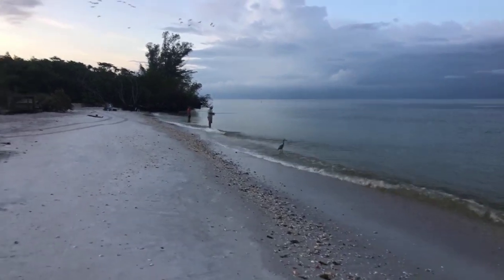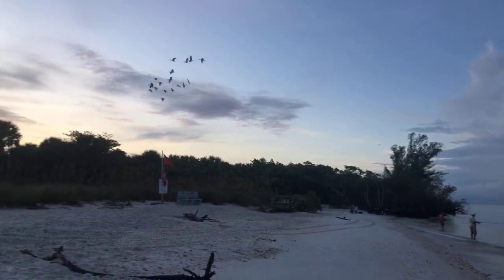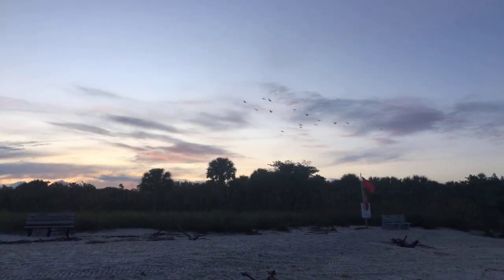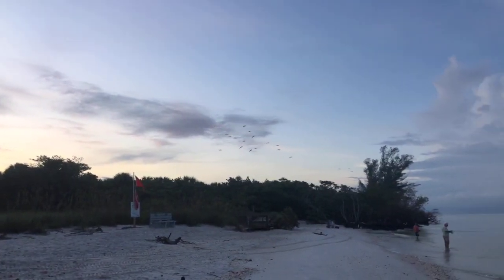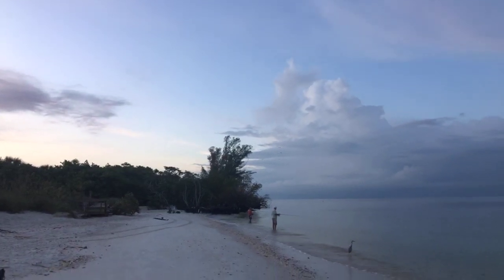Well, here comes a bunch of pelicans. Or no, ibis. White ibis. White ibises. Oh, they turned around. A big flock of them there. Maybe we'll see them down the beach.